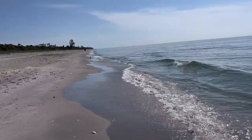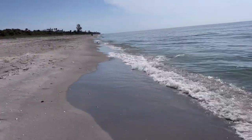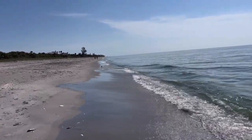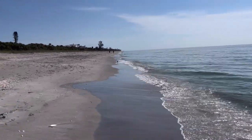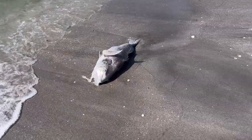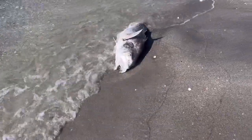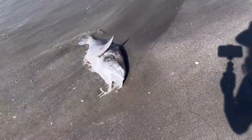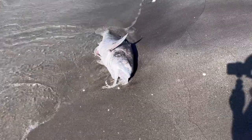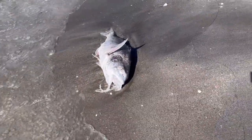So I'm walking the beach. I was gonna head down a little further here. Still looking for seashells and whatnot. But there's something down here on the beach, so let's go check it out. I'm not sure what kind of fish it is, but it's big. Big fish. Interesting.